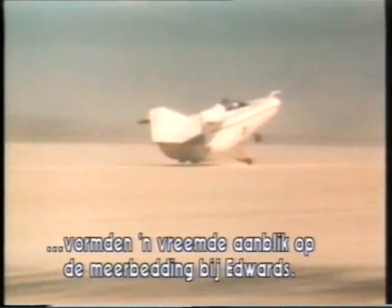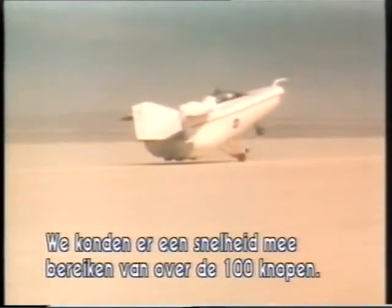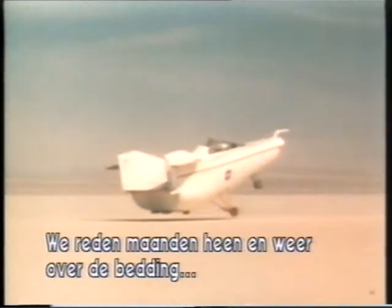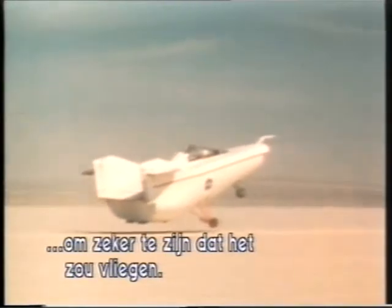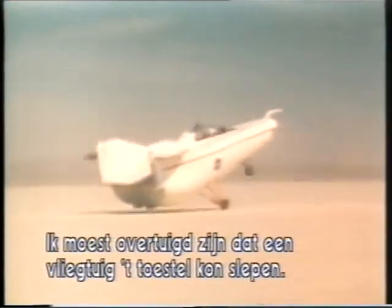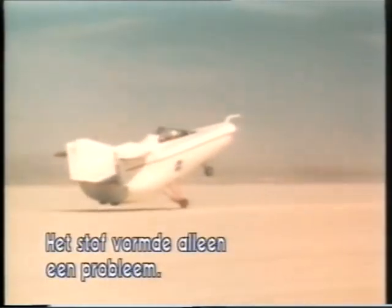The Pontiac and the lifting body were a strange sight on the lake bed at Edwards. We ended up being able to tow up to over 100 knots with that vehicle, and we spent months going up and down the lake bed, verifying that indeed it would fly, and mostly building up my confidence to do the first air tow. The only problem we had was dust.